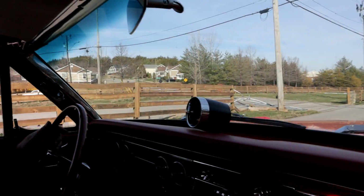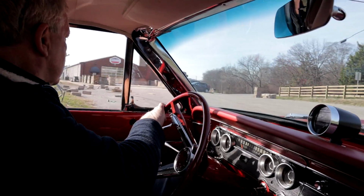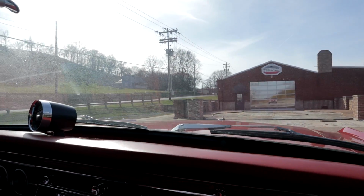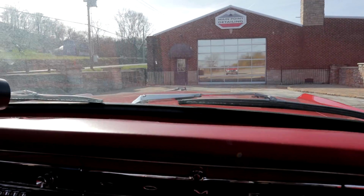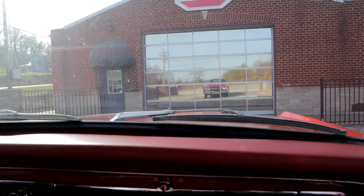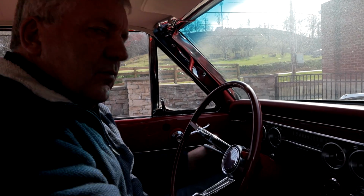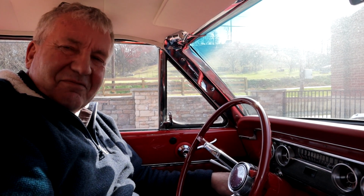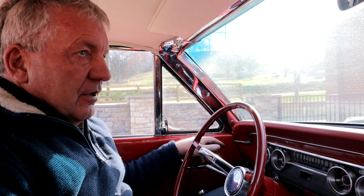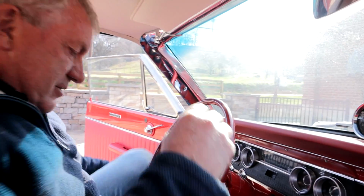The back door to the yard, now that someone destroyed our fence. And there you have it. What do you think, Kathy? Nice ride. Nice ride, yeah. It is. It's just a pretty car. Alright, here comes Tony. Let's do this.